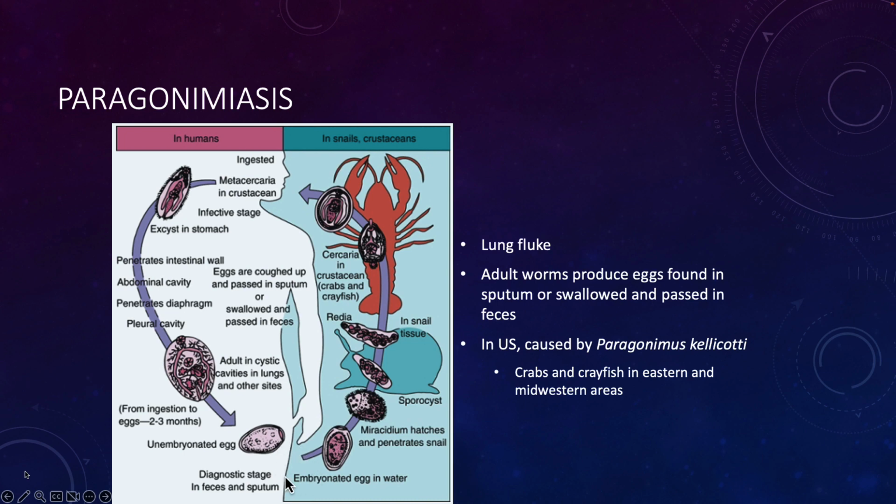So we'll start here with the deposition of an egg in the water. So there's an embryonated egg in the water. The egg will mature. That life stage will penetrate into a snail. So there's the first intermediate host, that's a mollusk. And then there will be some maturation and development inside of the snail. One of the life stages will then leave the snail and get into a crustacean. So here's its second intermediate host. The form in the crustacean is generally then going to be consumed, let's say by a human, and then the parasite will continue to mature.